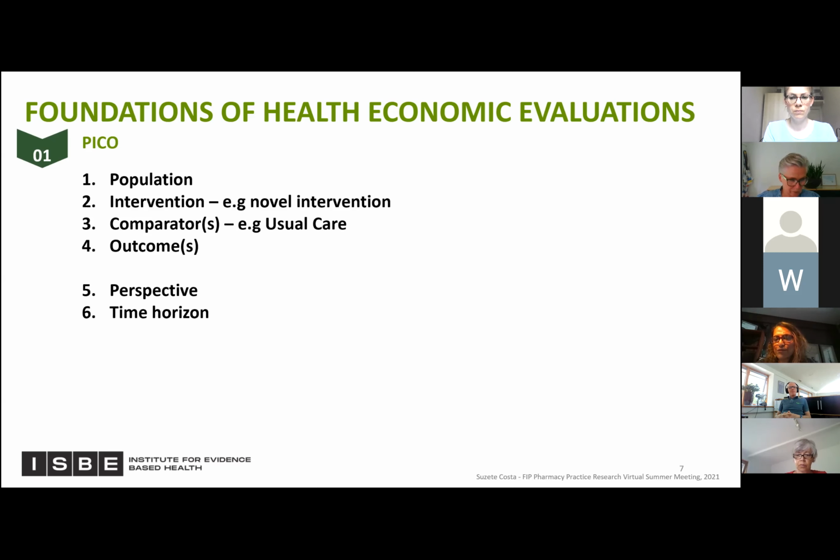The other thing is the frequency. How often do we see the patient? Do we see the patient once a week, once a month? How long do we see the patient in the pharmacy? So these are all the components that need to be defined in the intervention. The comparator and, of course, the outcomes are also very important.